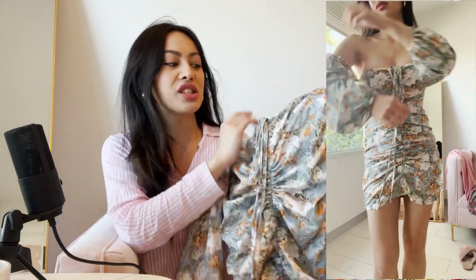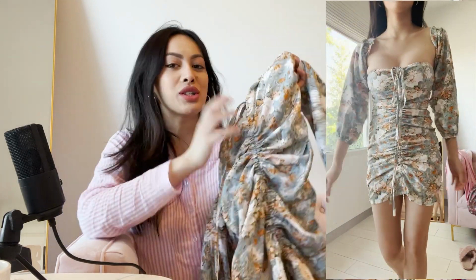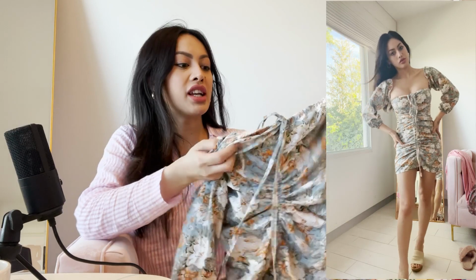For those of you with dark hair and for like light springs and autumns and all that, I think this looks good on every skin tone. Beautiful dark rich skin looks good with this, especially with this ruching. It just flatters anybody and I'm a huge fan of it.